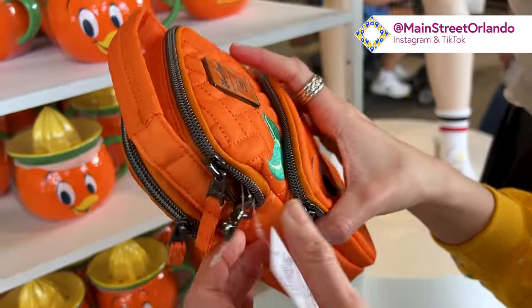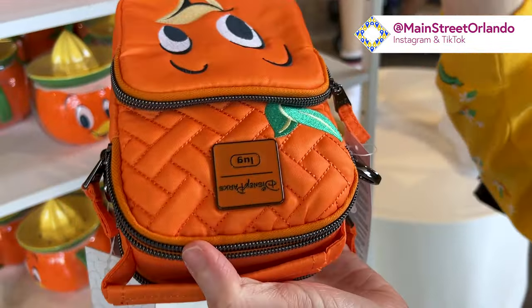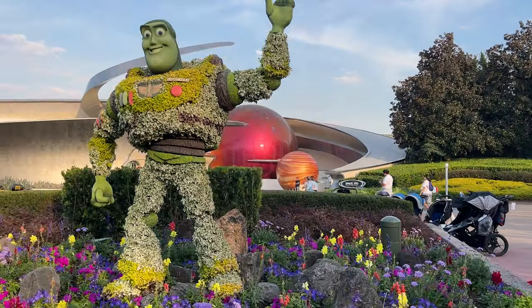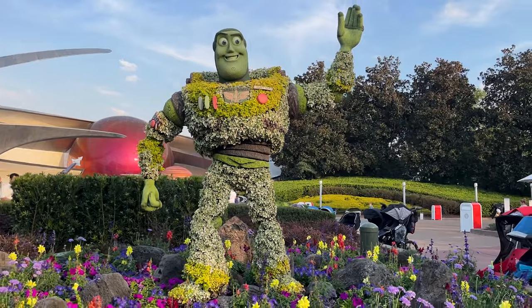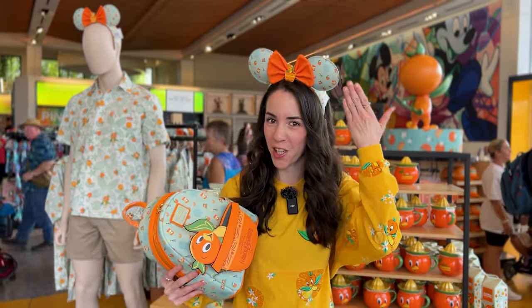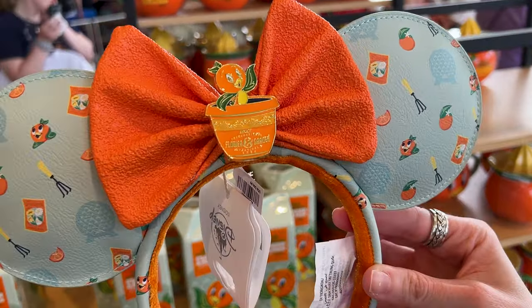And let's see, because these come with a design on the inside. I'm gonna guess it's obviously oranges and Orange Bird. Hold on. There we go. Of course, they have matching Loungefly and Loungefly ears. Let's check them out. The Loungefly ears are gorgeous.